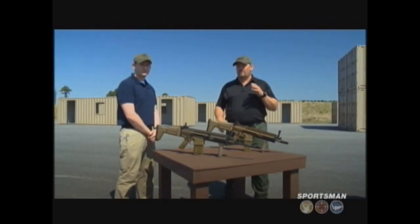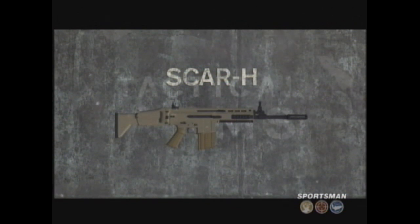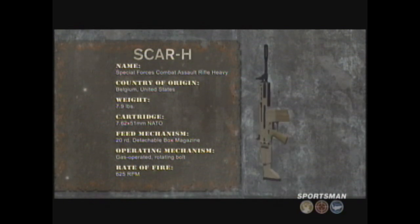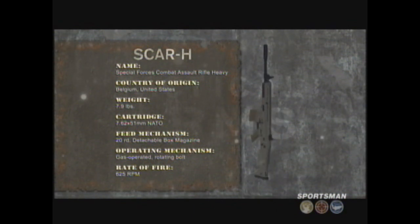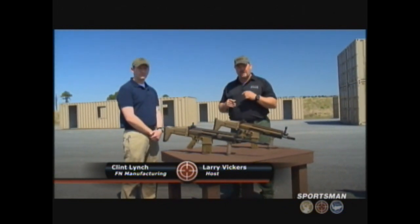The Special Operations Combat Assault Rifle, or SCAR program, was a project designed from the start to replace the M4 carbine, the Mark 12, Mark 18, Mark 11, Mark 14, and M203 grenade launcher in special operations use today. It was designed to be adaptable and modular right from the beginning rather than after the fact, once the weapon's been fielded.